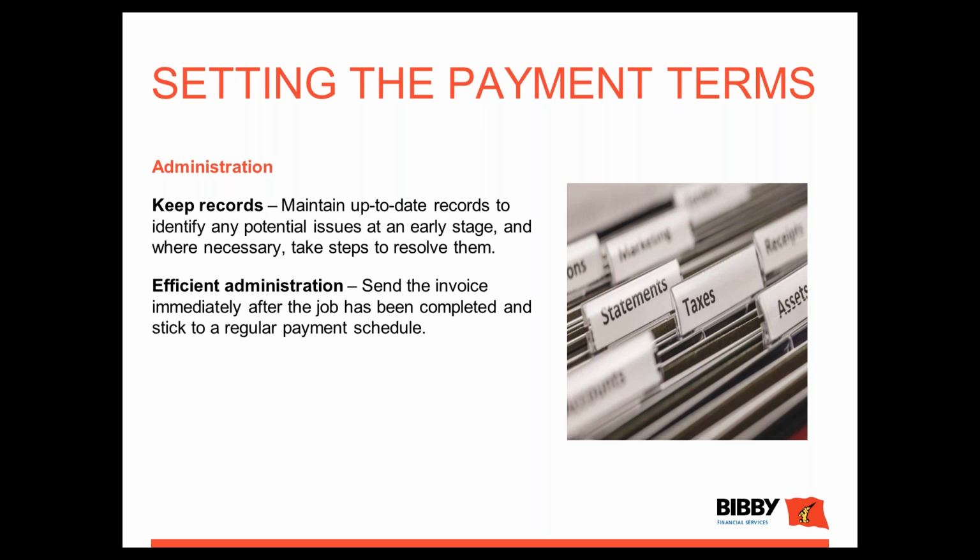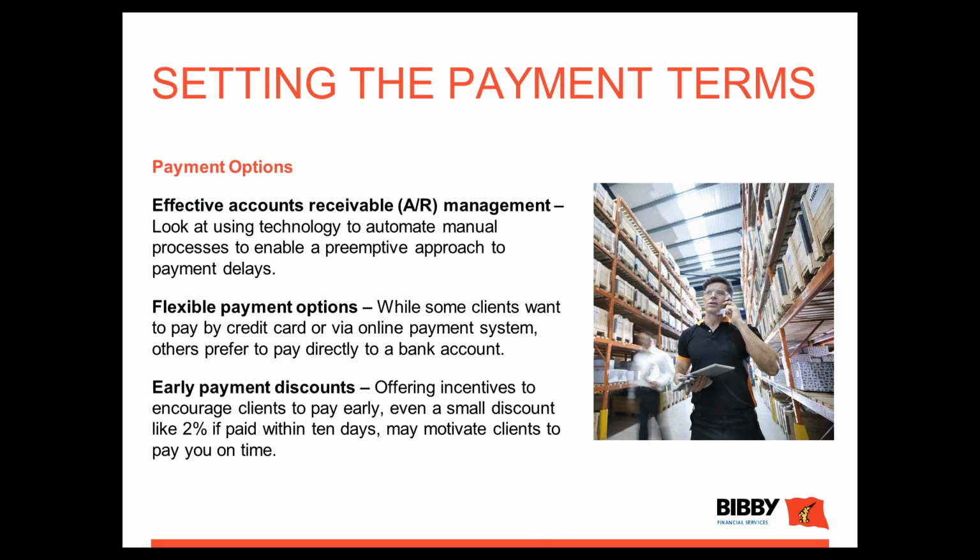Communication is really the key to all of it, and making sure that you've communicated any issues up front and you administer and hold on to those records and make sure those terms are being adhered to, so that you can stick to a regular payment schedule and have a good understanding of what you're doing. So when you're setting up those payment terms with clients, how do you have effective management of what you're doing?